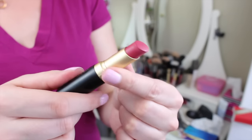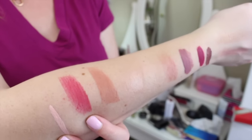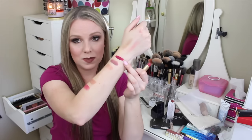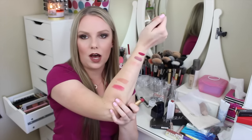The second color is Hey Girl, which is more of a berry color, kind of purpley. That's going to be really pretty for summertime. Let's see. There we go. It's kind of the same tone as the melted liquid lipstick right here, but it's a little bit different. It's a little bit sheer, a little bit lighter, but it's the same kind of berry mauve tone.